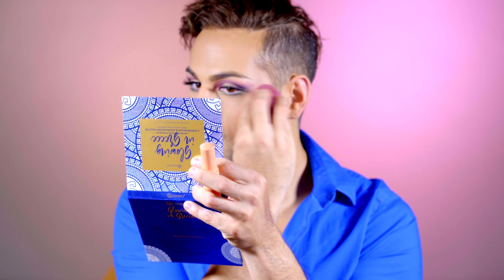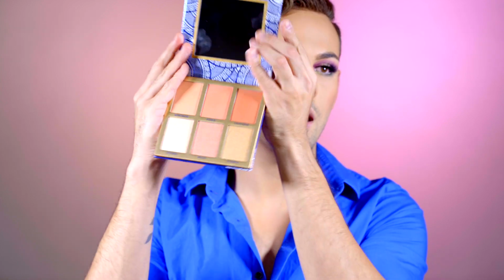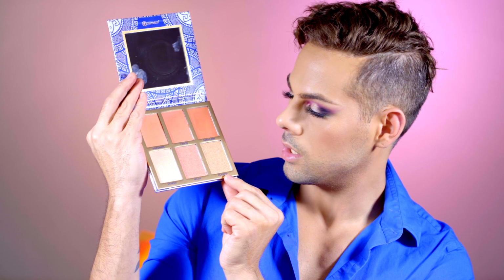Okay, it is a very stiff product. And it is lifting my foundation a little bit, so that's not good. I'm gonna put it on the other side anyway, just to keep it even. But I feel like I probably should have warmed it up on the back of my hand first and then try to go in, or maybe warmed it up on the back of my hand and applied it with a sponge.